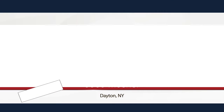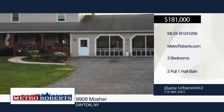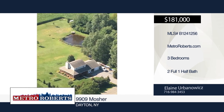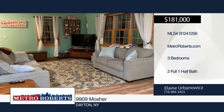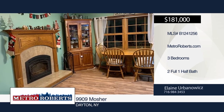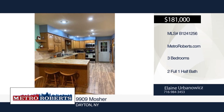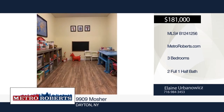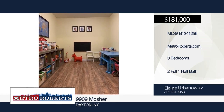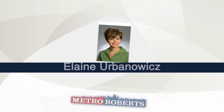Take a tour of this beautiful move-in-ready two-story home situated on a two-acre lot with a pond. The highlight of the house is the freshly stained cedar wraparound porch with built-in seating to overlook the backyard. Landscaping has been updated also. The open floor plan boasts a breakfast bar and an open kitchen-living room combo. The wood-burning fireplace will keep you cozy in the winter, and the main level also has a half bath and office playroom. Don't miss out on this conveniently located country home. Schedule a showing today with Elaine Urbanowicz.